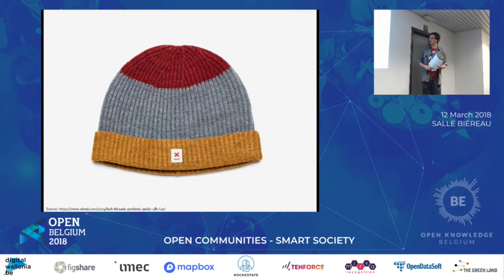This is another example. This is a beanie made from spider silk, but spider silk that was produced in a yeast cell, so it's synthetic spider silk. It can be a sustainable alternative for fashion, for the textile industry, because it's grown, it's fermented like beer. It's not picked and grown. And there's no modern slavery involved. Not yet. Probably find a way anyway.